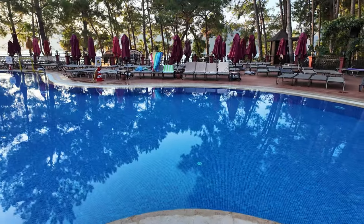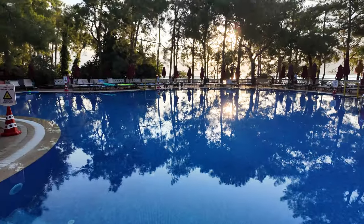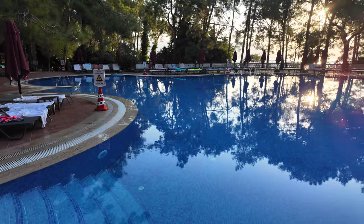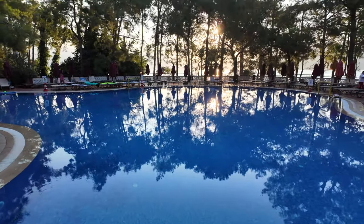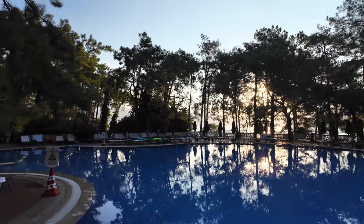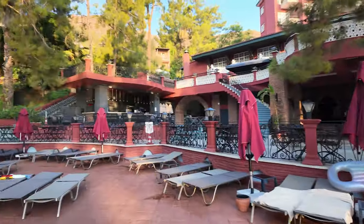But this is a lovely, lovely space. As you can see, it's already filling up. The pool is robotically cleaned every evening. It's a nice little feature if you want to watch that at night. Again, as I mentioned, it's a shaded area, quite wooded, so you will be able to hide away from the sun for those of you who aren't sun worshippers.